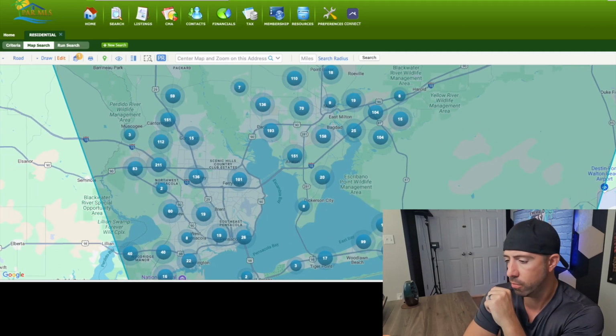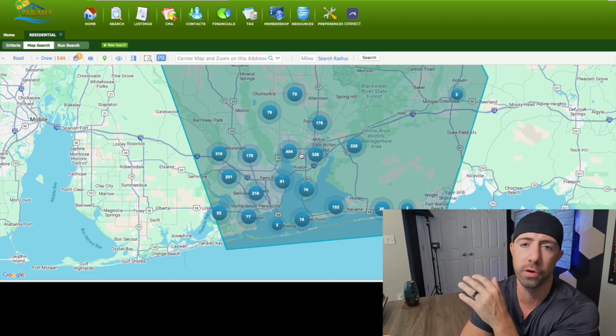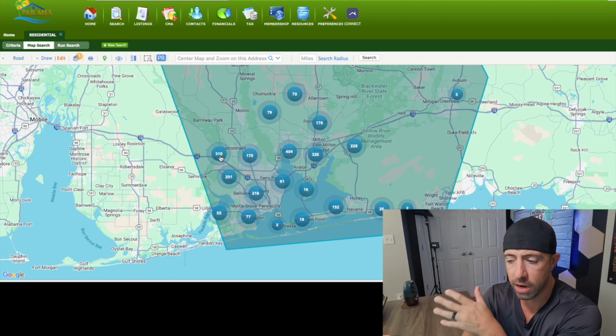Actually, I'm going to zoom out one more time. Pace, 404, and then you've got the Milton area, 326. Those numbers are pretty darn close, because if we compare those over into this Bula area, you've got 310. So you can see these areas are definitely our highest numbers when looking at this.